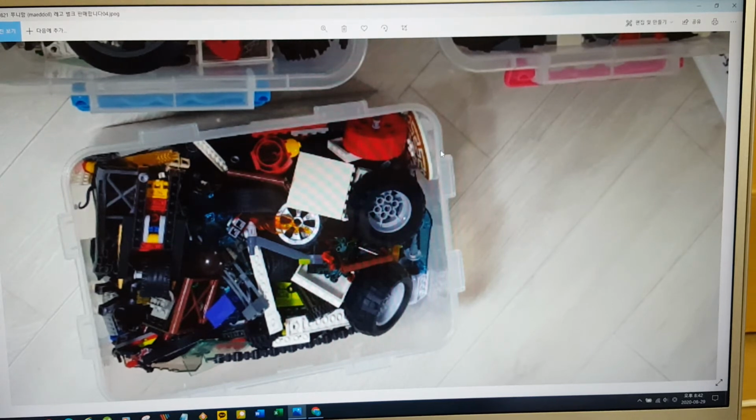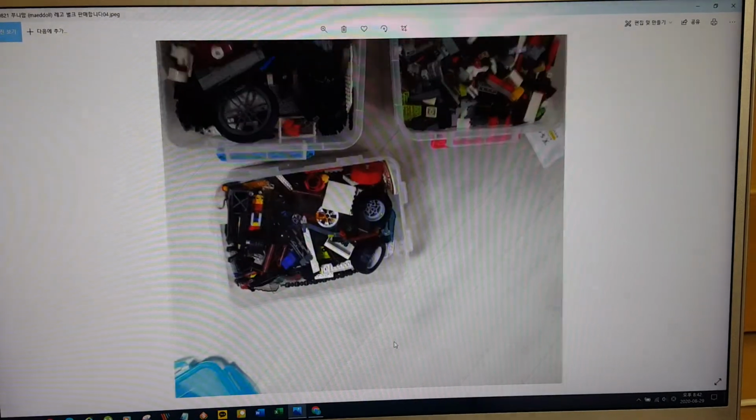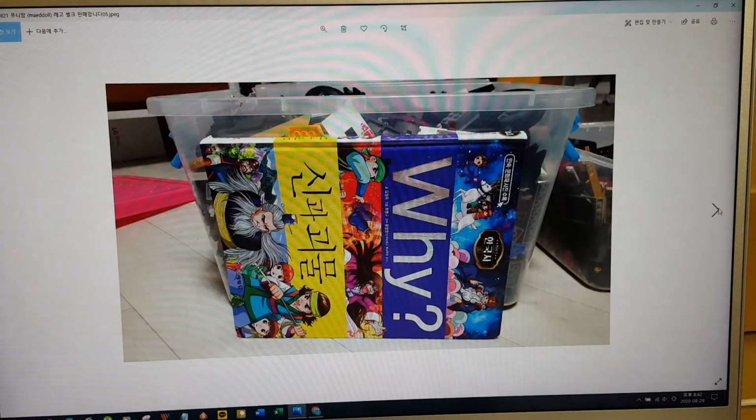This is the maximum size. Some more wheels on top and the green shrubbery. It's a dark green actually, and some minifigures. So that's the end of it. Yeah. What is this? Some paper towel bag. Okay. So I've already seen this.